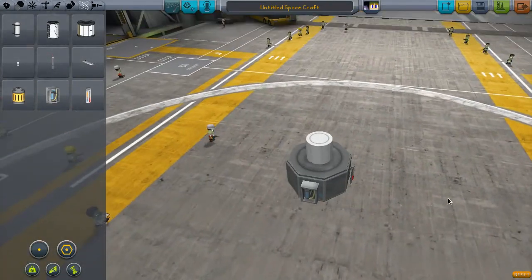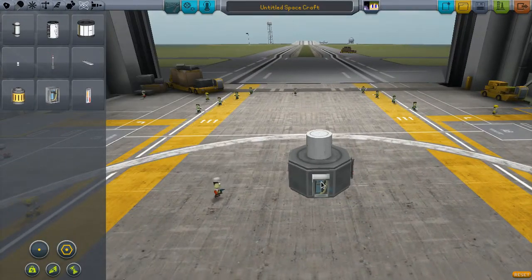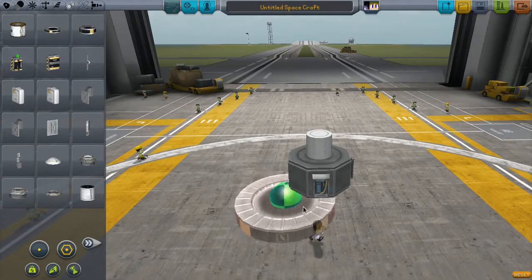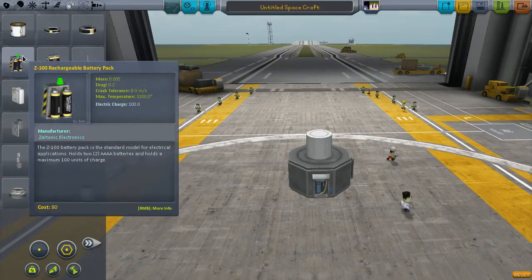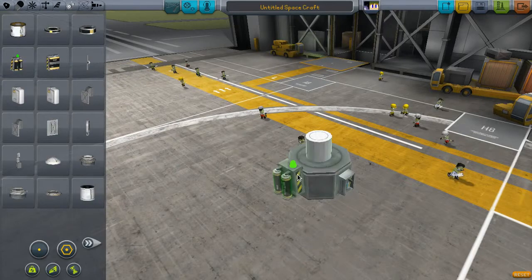Seems a little lopsided, but that's all right. These parts have negligible mass. So let's see, what else do we need? Well, we need battery power. That's huge. Oh, you know what? That would make it less. Let's see, this holds more, right? Yeah. Oh, but it's huge. That's why it holds more. Let's throw a battery pack on there.